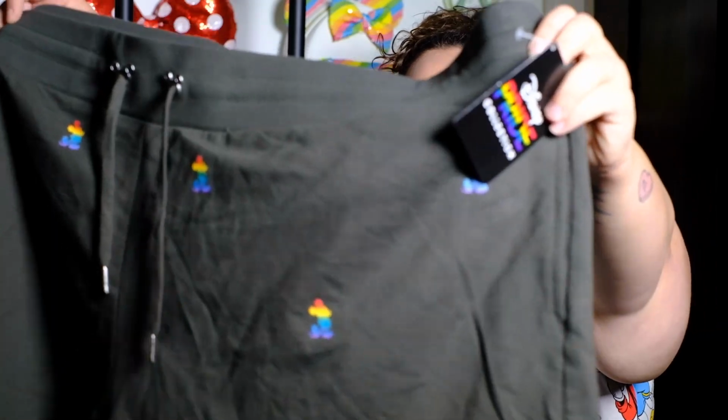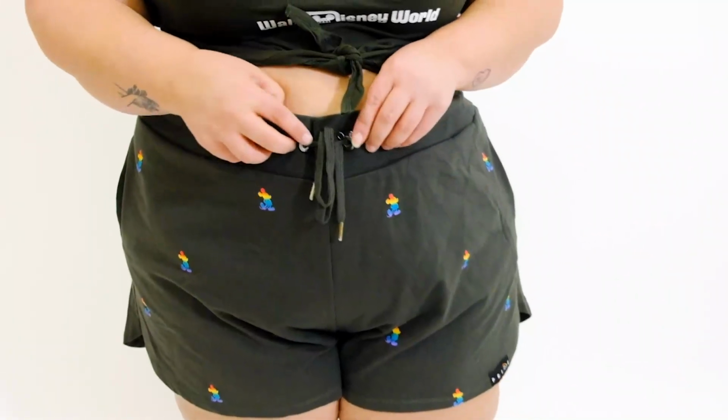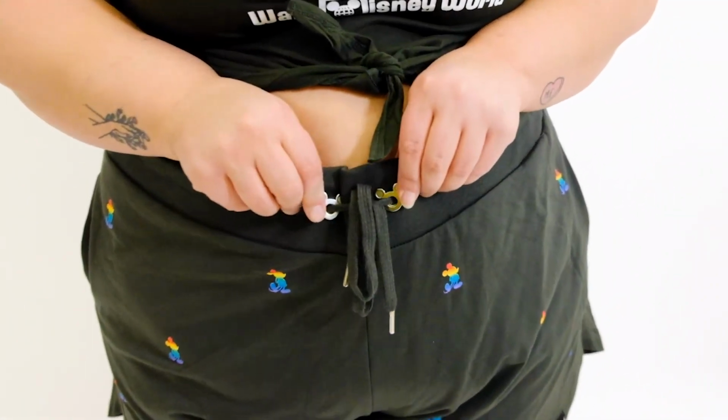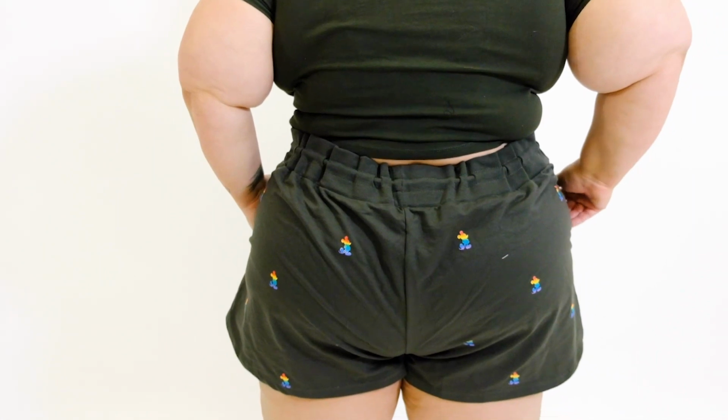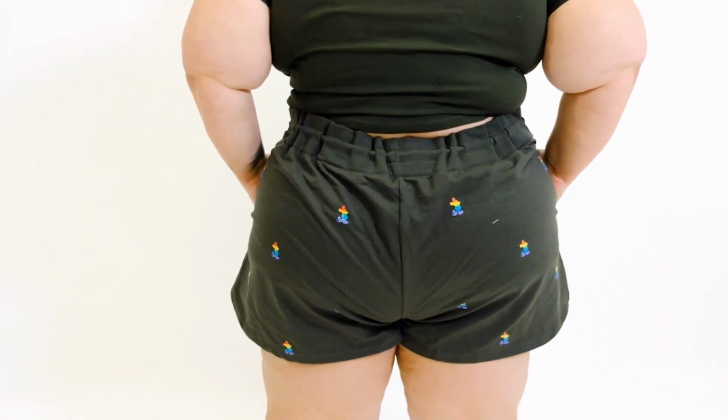You can see there's the rainbow Mickey. They have the drawstring Mickey. Like, these are cute as heck. They are well made, elastic, and these retailed for $36.99. I got them for $15.99.